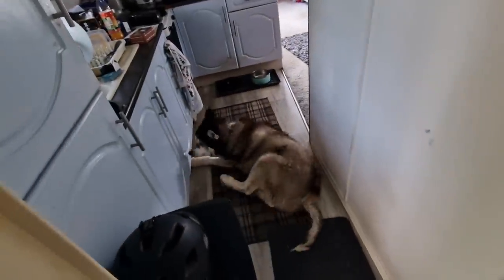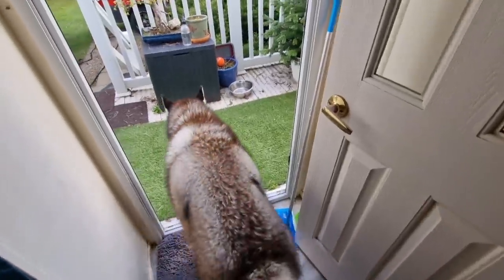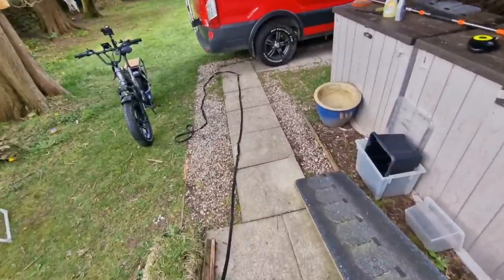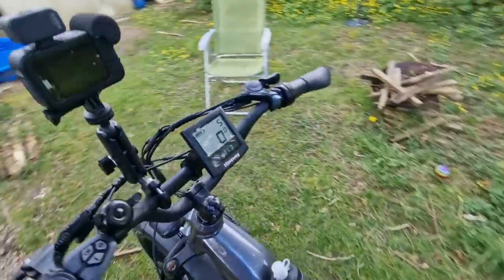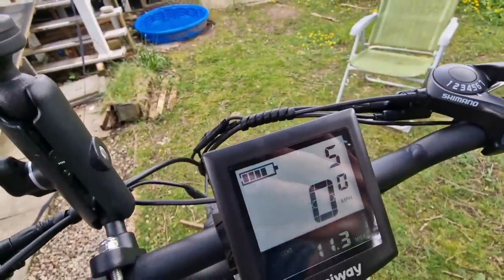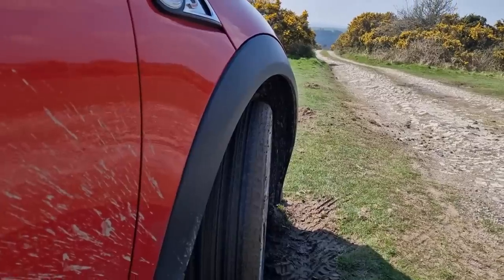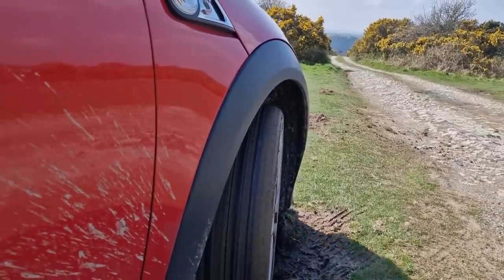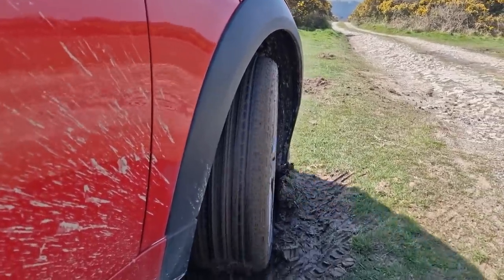Hey Sherpy, I'm home. Hello, you okay? Did you miss me? Good boy. Yeah, that took me 18 minutes to get home. I've now done 11.3 miles and only used one bar of battery. That's really, really good. I'm stuck again. I keep getting stuck in this. Come on, Lily.